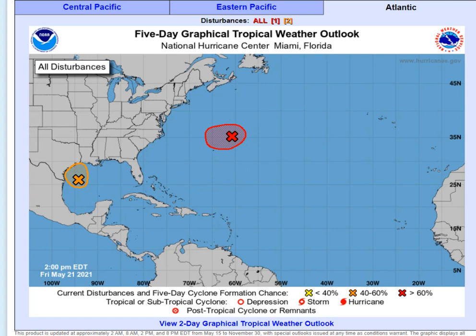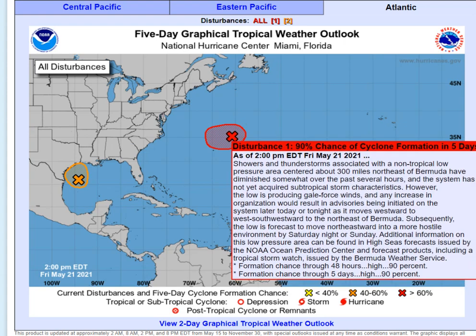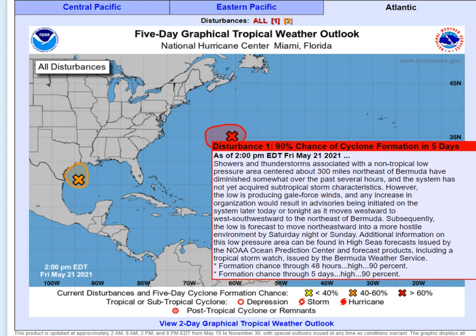But let's go ahead and start off with 90L, since that was our first disturbance of the year. It is now at 90% for the next 48 hours and 90% for cyclone formation in the next 5 days as well. We're still seeing this non-tropical low pressure, so it is still going to be subtropical.